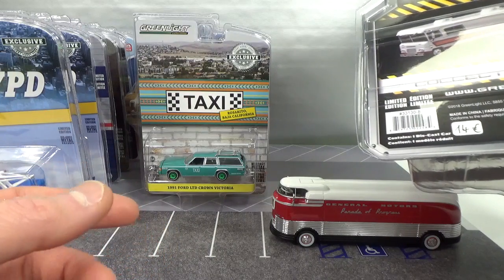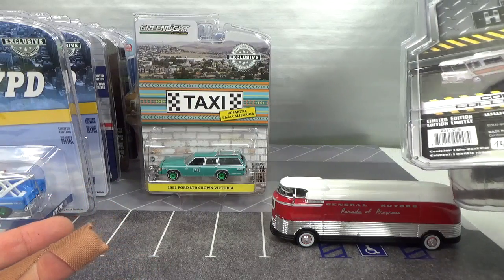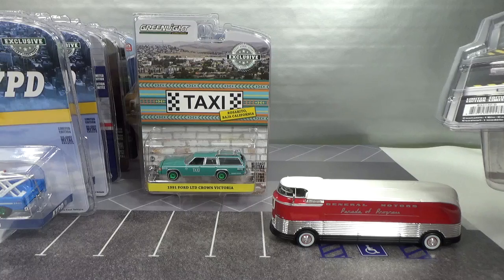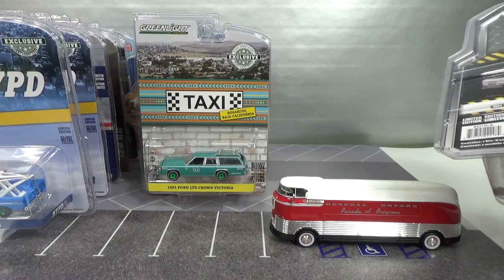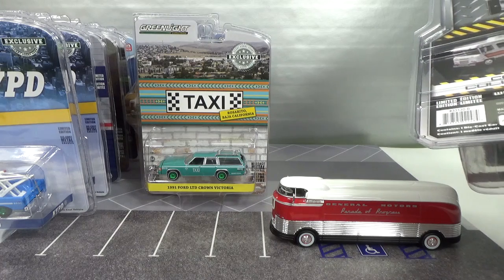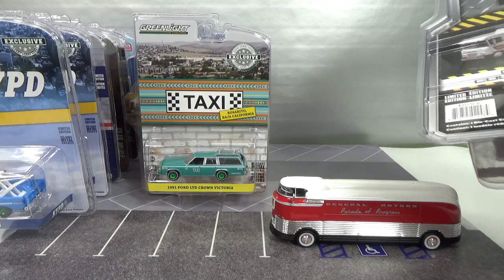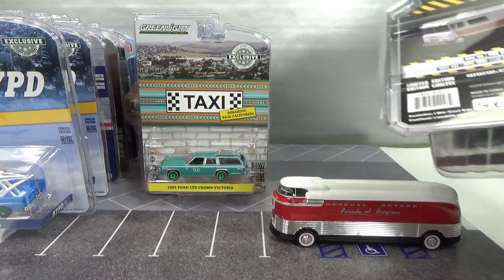Now I don't buy a lot of green machines anymore, or Greenlight in general. A few European cars, but not that many American cars anymore, because I don't have a lot of space anymore in my display cabinets. But you know, they convinced me to buy some more, because they let me have these for the regular price. So no premium I had to pay for the green machines, so you know, I bought a few.